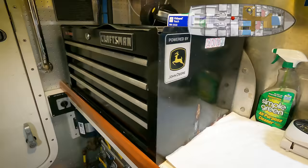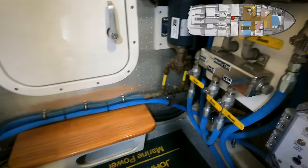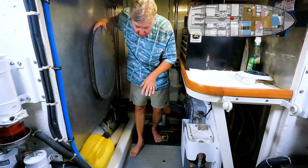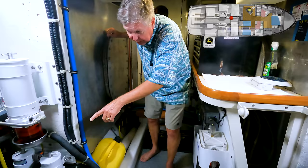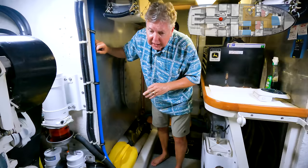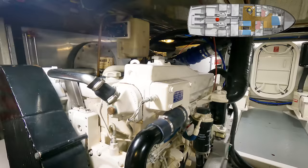There are four aluminum fuel tanks in the Krogen 58. Here's the manifold. So the nice thing is if you want to switch tanks, it's right inside the door. You can get to it. You also have the Reverso fuel polishing system right here. And again, just in the entry level, you can get to the intake through hulls and the strainers for the generators and also for the main engines up here. Start batteries. Outboard on the port side is the hydraulic tank for the active fin stabilizers, and then you can continue along this channel in the center to work your way back, check out the engines, check out the generators, and go back to the lazarette.